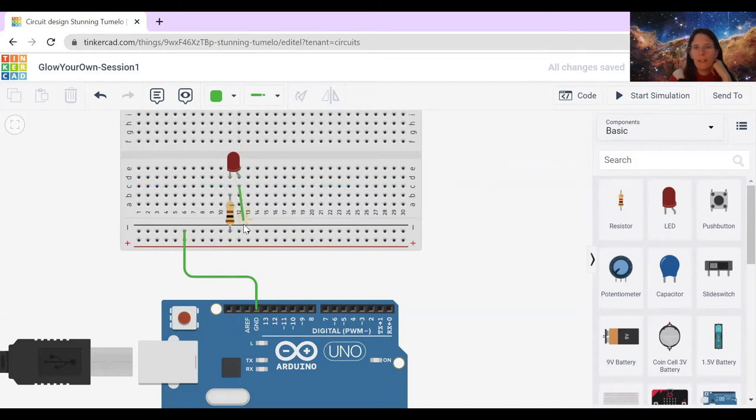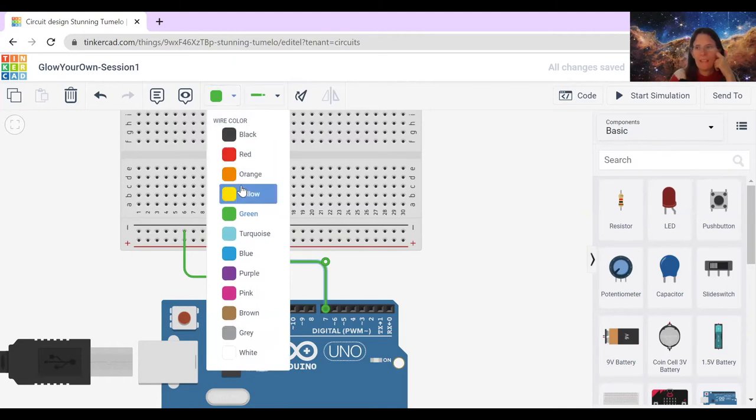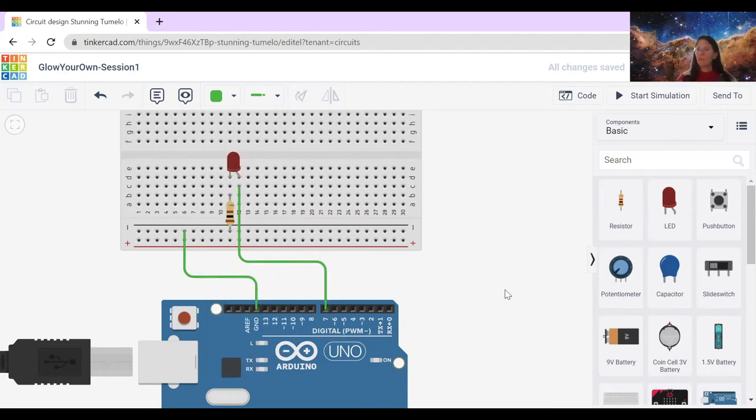I'm going to draw my line down like this, and I'm going to make it go to one of the pins here. So I'm going to make it go to pin 7. See, all of the pins are numbered. So I'm going to make it go to pin 7. If you would like to change the color of your wire, you can do that just by clicking on it and then changing the color here. Okay, so whatever color you want, you can change it. Remember, if you are having any problems, you can write something in the chat. And Sarah and Tristan and Jan, they're all here to help you.